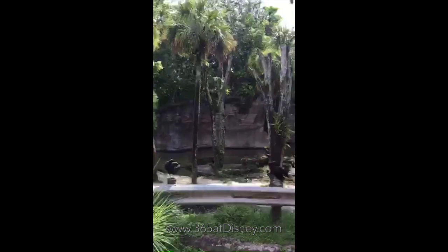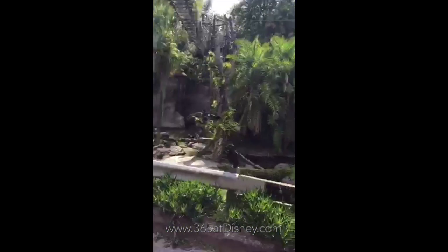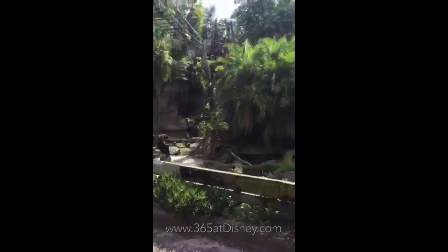This is our first time on the Periscope doing this ride, but yeah, it's one of our favorites. More hippos swimming around out there.